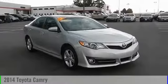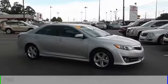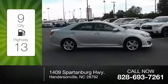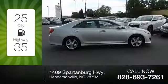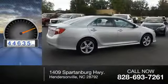Check it out. The 2014 Camry. This vehicle is powered by a front-wheel drive, 4-cylinder, 2.5-liter engine. Great fuel efficiency saves you money by requiring fewer trips to the gas station. This vehicle has less than 45,000 miles.